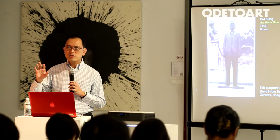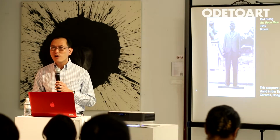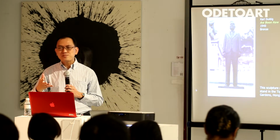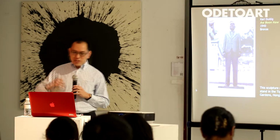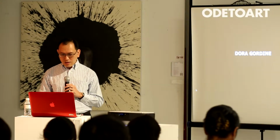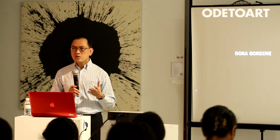But in 1957, I think someone told the family that they saw this sculpture in the Tiger Balm Gardens in Hong Kong. So in 1957, this sculpture was rediscovered, and today it stands in the family's ancestral home in Fujian province in China. It's about 6 feet, life size. And Dora Gordin, in terms of international stature, she probably would have been the most famous sculptor who had worked in Singapore.